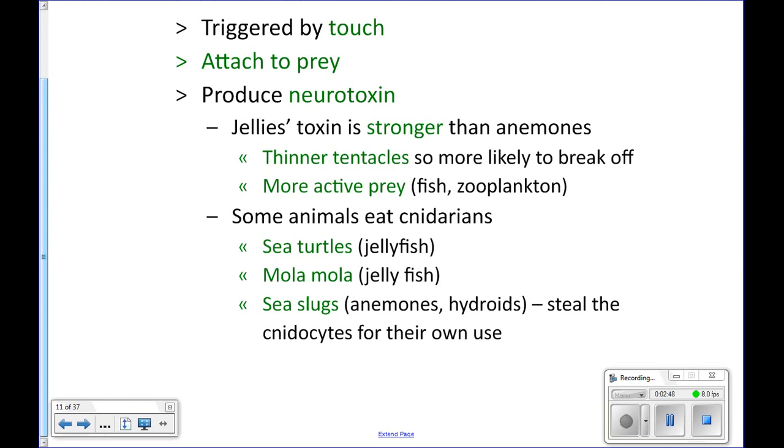The mola mola will also eat jellyfish. So the mola mola, the sunfish, eats jellies. Those tend to eat deep sea jellies, so they spend time down in the deep eating jellyfish, and then they come up to the surface to get their parasites removed and lay in the sun. And then sea slugs will eat things like anemones and hydroids.